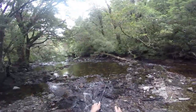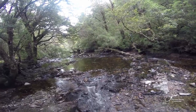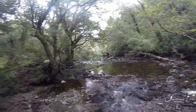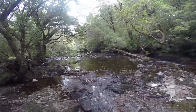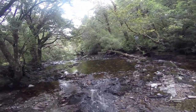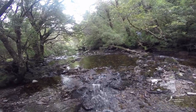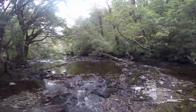Because the water is so low and clear, if you get into the pool that you're fishing, it's quite likely that you might spook some of the fish in there, because you are getting into that water, disturbing that calm water. The fish will be able to feel that movement. So that is why I'm standing just behind this pool here, and I'll cast into this little pool before I actually walk into it, so that I'm not disturbing those fish.